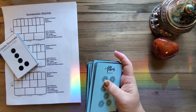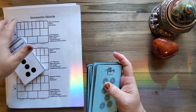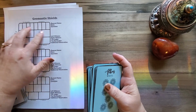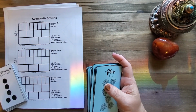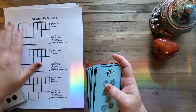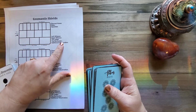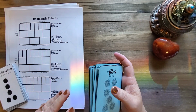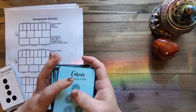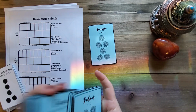If you know anything about geomancy, or at least the basics of geomancy, it's a shield, and you create your first 4 mothers, and then you can do elimination in order to get to your judge. And if you still feel like you need more information, the reconciler and so on, these are all on here. But if you want to just use the cards, you can let them fly out, and there could be your first mother.